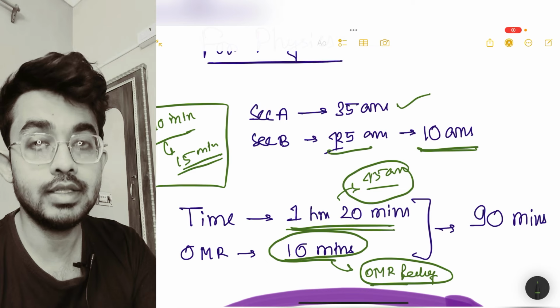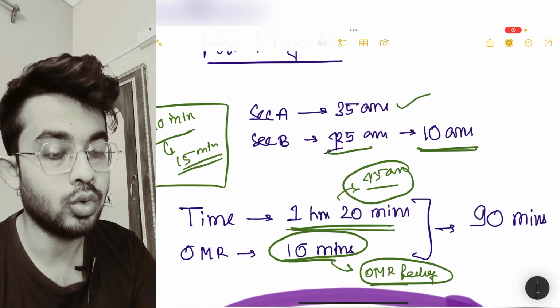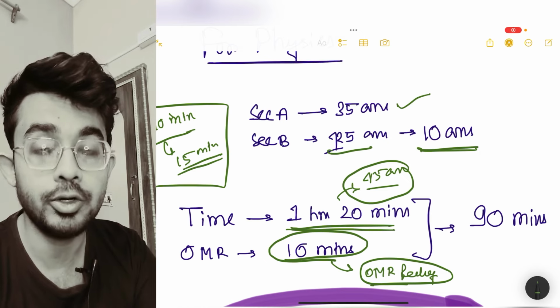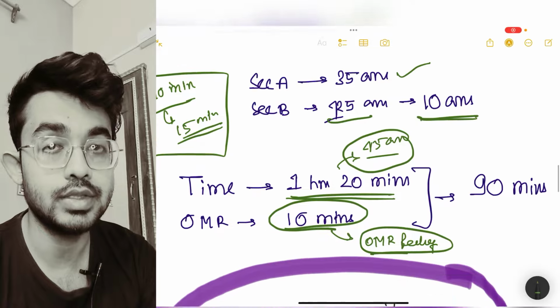But don't hurry in this OMR sheet filling, because the OMR sheet is very crucial. If you make mistakes here, your whole effort will not work, and your marks will be calculated on your OMR sheet marks, not on your calculation in the question paper, right? So make sure that you do not make any mistakes here.